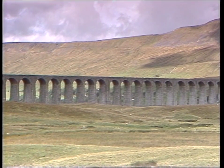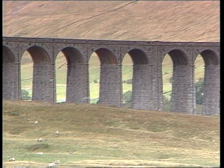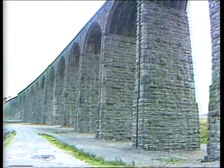Ribblehead Viaduct is one of Britain's most impressive works of railway engineering. 24 arches, 100 feet high and 440 yards long. This was the last great viaduct to be built entirely by hand.